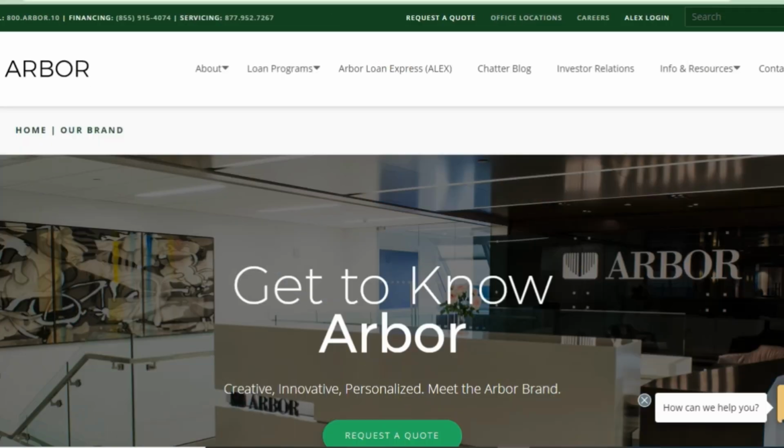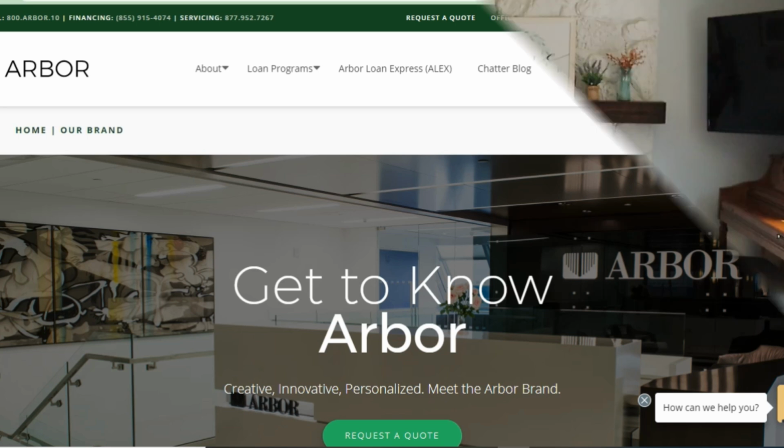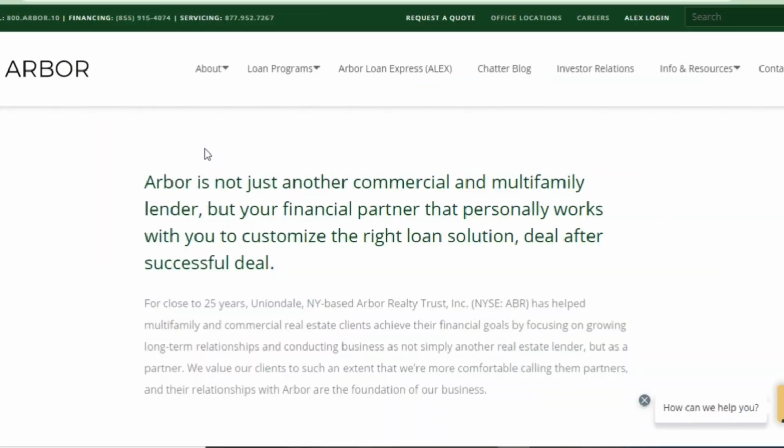Arbor Realty actually didn't start as a mortgage real estate investment trust. It became one. And kudos to anybody who happens to drop in the comments, why are they called Arbor Realty Trust? I mean, it's not just because they like trees. Arbor Realty specializes in lending money, but specifically not so much residential. It's mostly about commercial and multi-family properties.